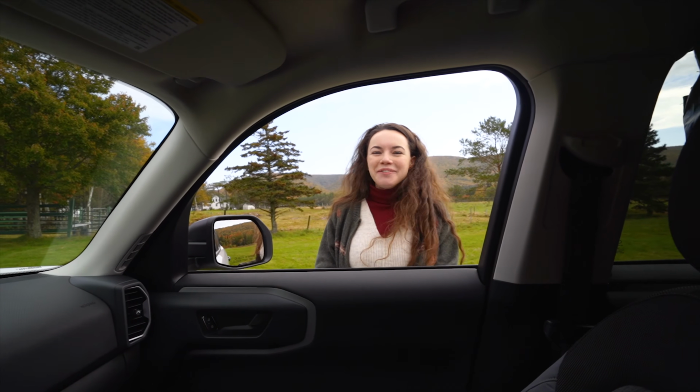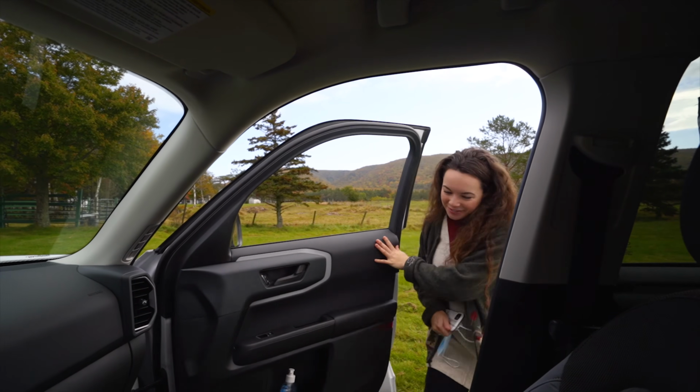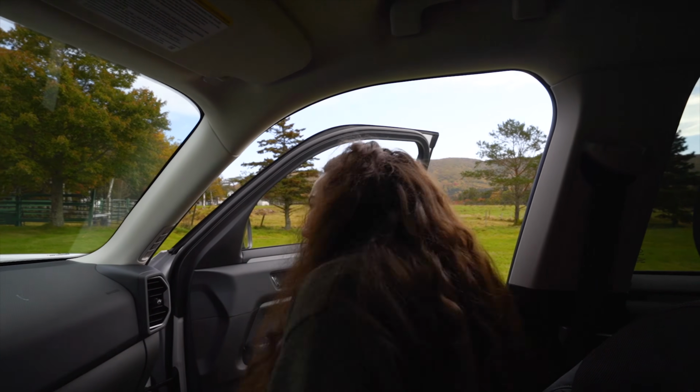I love it here. So pretty. I don't want to leave. We didn't want to leave our cabin because it was so cozy. But there's too many adventures to be had.